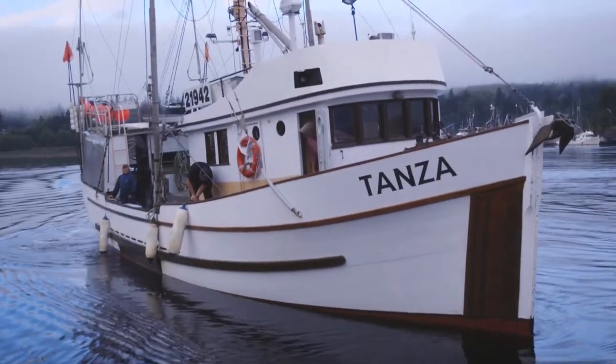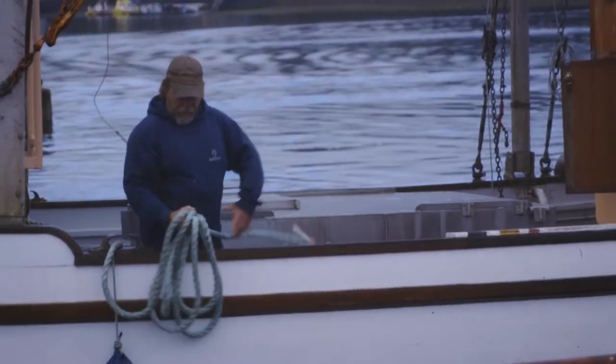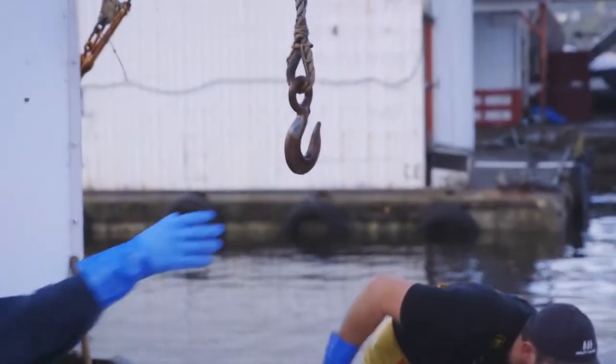Most of the fish on the vessels now is sold prior to it even landing, so it makes for a very quick turnaround for the buyer.